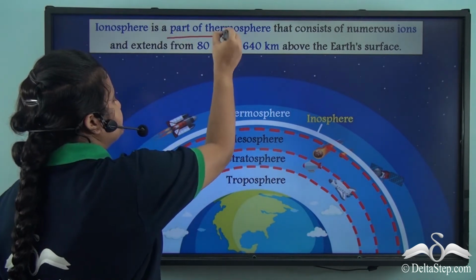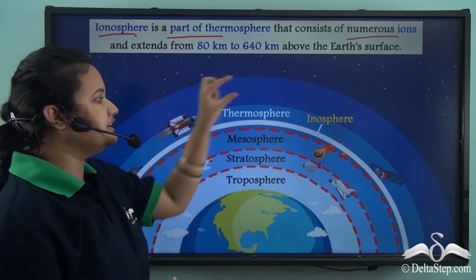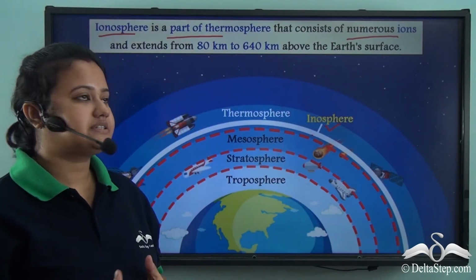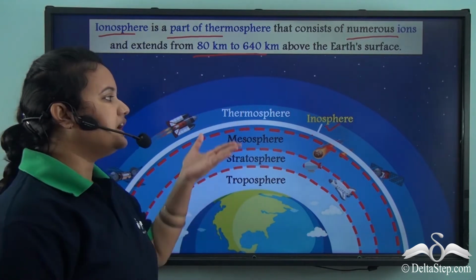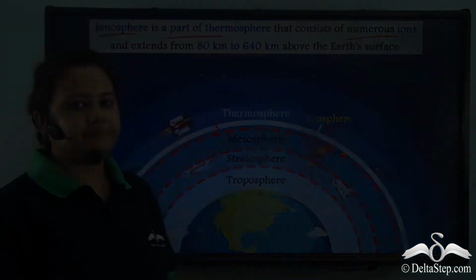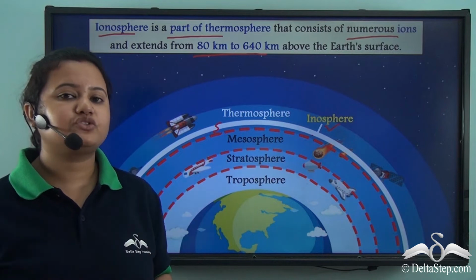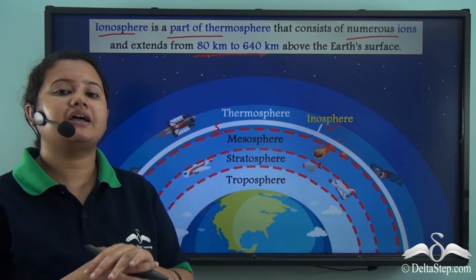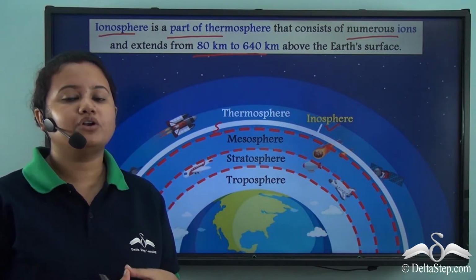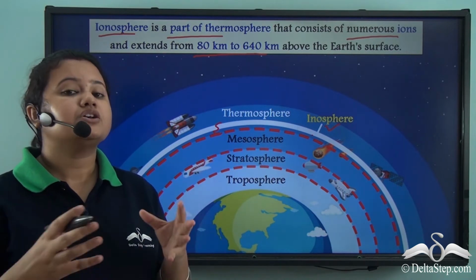Now, the part of the thermosphere that consists of numerous ions is known as the ionosphere. So, the ionosphere is a region in the thermosphere that consists of several ions. And this region lies in the thermosphere, and it extends from 80 kilometers to 640 kilometers above the Earth's surface. So, we can also say that the ionosphere is located at the lower portion of the thermosphere. Now, I have already mentioned that the ionosphere consists of several ions. The ions are formed when extreme UV rays coming from the sun hit the atoms and molecules present in this layer. As a result, the electrons, which are negatively charged particles, separate from the atoms and molecules and move as free ions. So, this is how this part of the thermosphere, that is the ionosphere, is ionized by solar radiation.